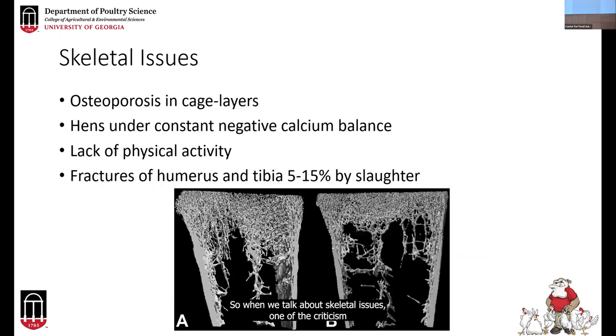So when we talk about skeletal issues, one of the criticisms that conventional cage housing systems faced was because of the lack of movement, and the layers producing almost 1 egg a day for a cycle of longer than a year. There were problems such as osteoporosis and cage layer fatigue. Those problems were not new. It started as soon as we started moving to cages in the early 1950s.